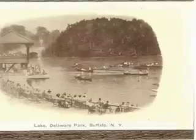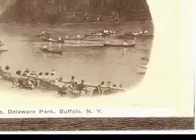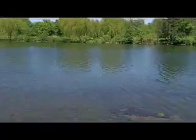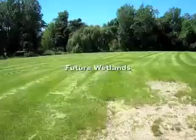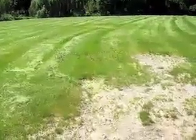And here at the Conservancy, what we want to do is recreate Olmsted's original vision with the inlets and the islands, but what we want to do is create a natural wetland area where the waters from the Scajaquada will flow into this constructed wetland. Wetlands will do what they do well, which is scrub the waters before they flow into the lake and downstream into the lower Scajaquada and into our drinking water in the Niagara River.